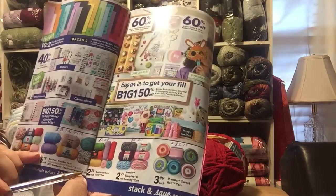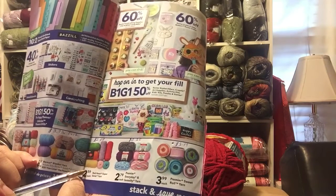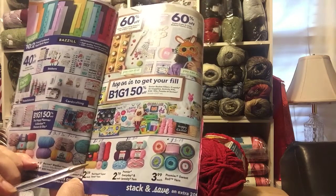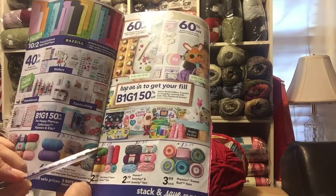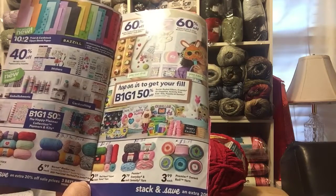Okay, moving right along. The Red Heart is also on sale, $2.59. And if you use the 20% discount off, you're going to pay $2.07 per skein. That's a good deal.